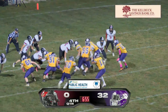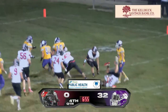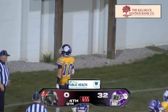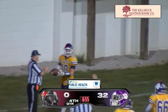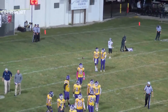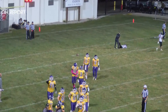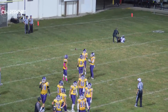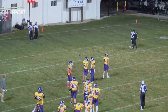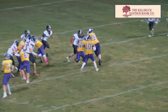Now, I've said it a lot in the first half, and I will say it again. Patience as a ball carrier is an absolute virtue, and what you saw there was Blake Elliott doing a really good job of being patient and following Alex Dolby and Caden Ridenour, his two blockers there that really sealed off that hole for him and busted through to make a way for that touchdown. Linemen, unsung heroes of football, I'm telling you.